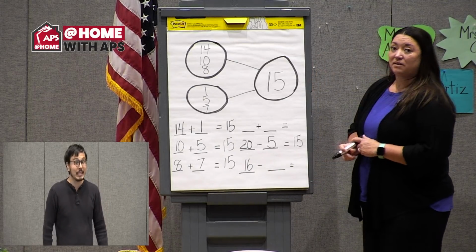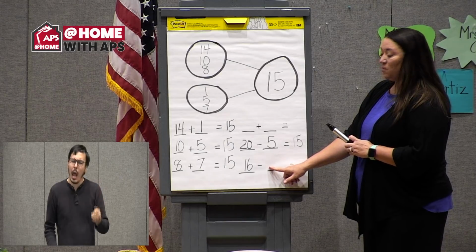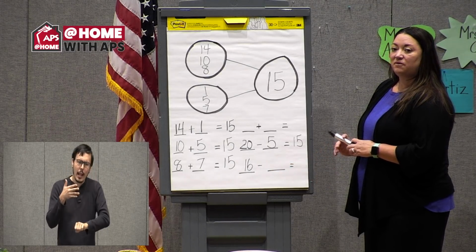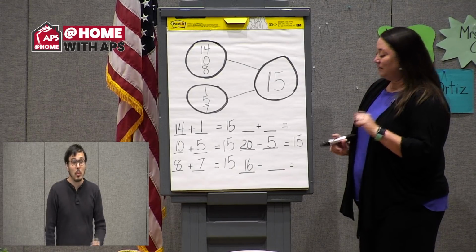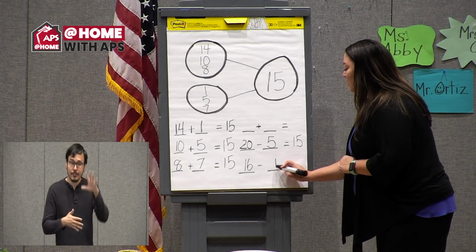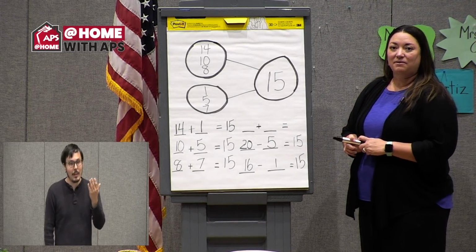16 is right by the number 15. So how many do I need to take away to get to 15? Only 1. If I take away 1, that will help me get to 15.